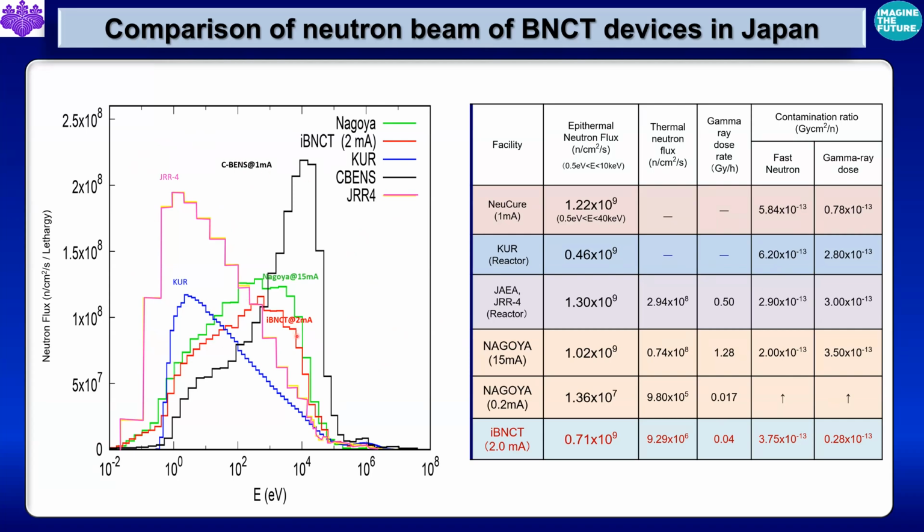The reason is that the proton energy, the target material, and the design of the BSA are different. And in general, the neutron energy and its peak point of the accelerator-based neutron sources tend to be higher than the energy spectra for the reactor-based neutron sources.